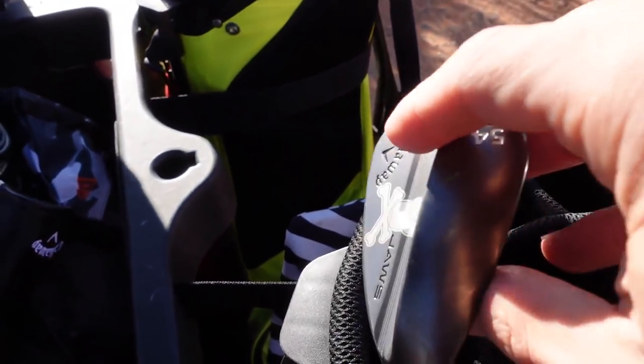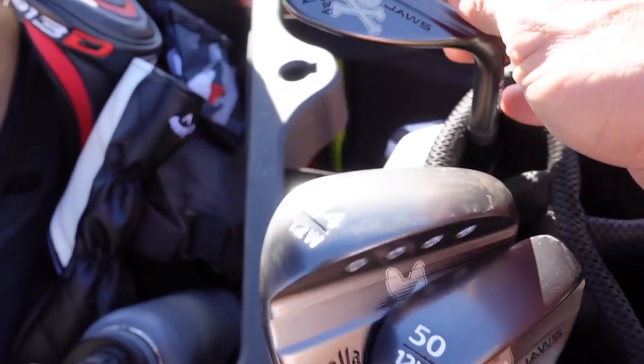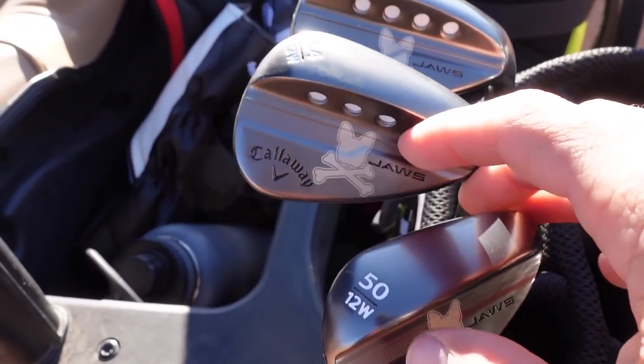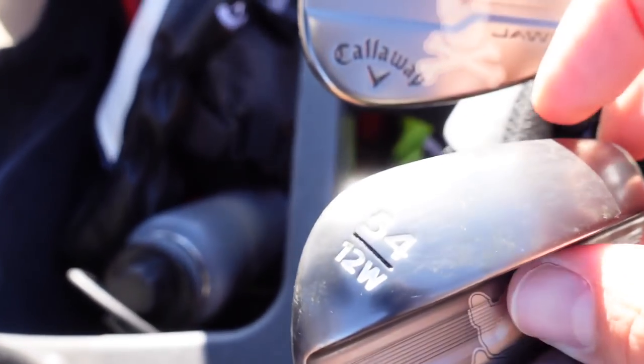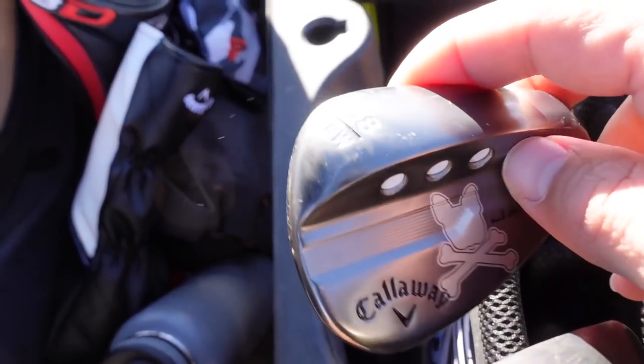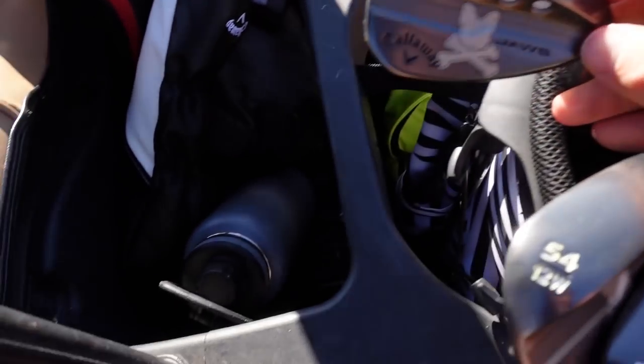And then I have my awesome Hobbs Cook inspired wedges. Anthony at Callaway, who's in charge of their custom stuff, did these for me. And we got my 50. Got my 54, a little sand wedge here. And then I got my 58.